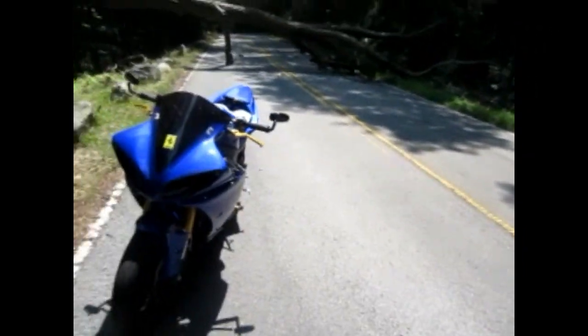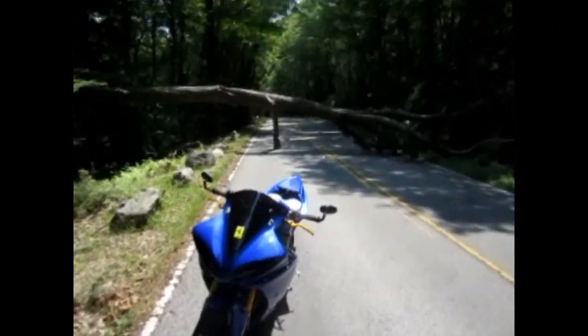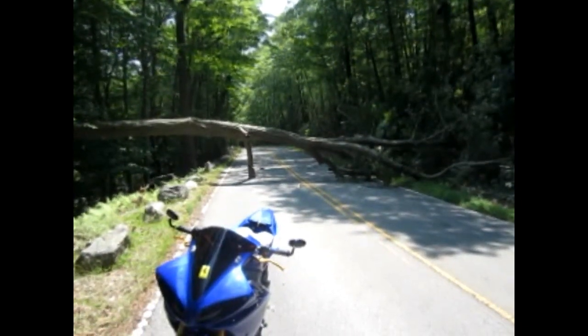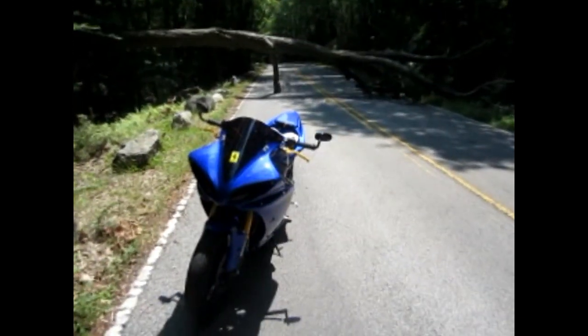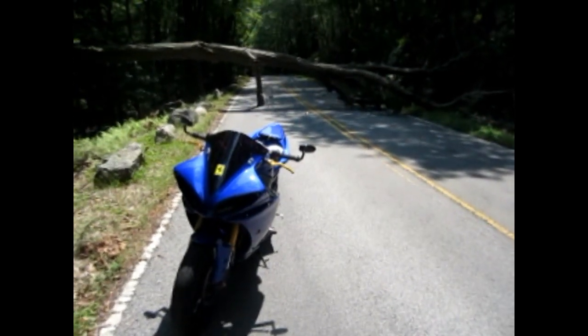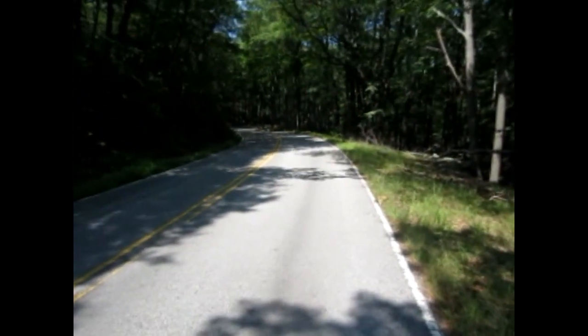But you're going fast enough that tree could ruin your whole day. So, I'm going to post this up. Anybody running up on 106 today, don't go around blind corners. And this is really a blind corner, if you look.